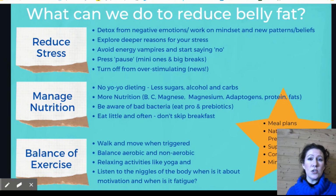Extra protein stops you craving the sugars as well, and it keeps you energized. And essential fats are really important for making everything work in the body. If you don't know about probiotics, I do have a blog. It's called My Morning Routine for Overcoming Fatigue. There's loads of tips in there, okay? So that might be really helpful for you if you feel you are struggling with adrenal fatigue.